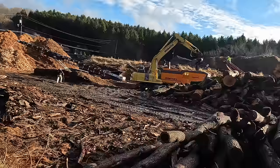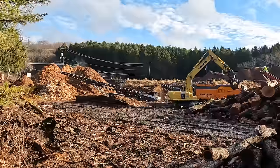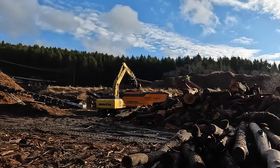So after watching this thing for a little bit, it's called an Inventor 9. That would be a shredder, not a grinder. So I don't know if you can see over there. They're making a big pile. Then they will re-grind that into mulch. They got a lot of wood to feed through it.